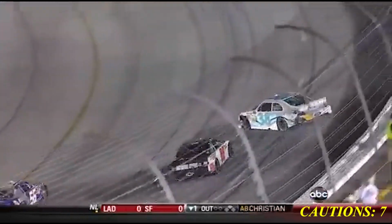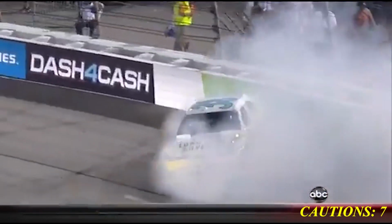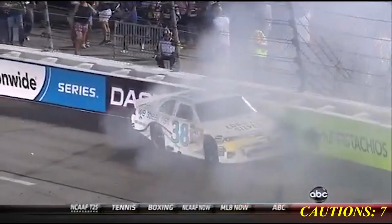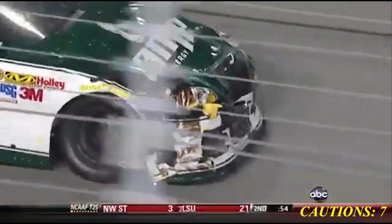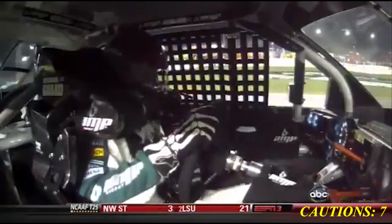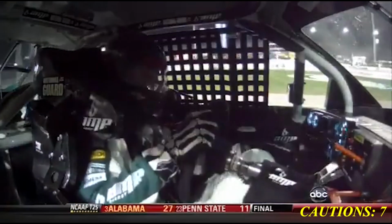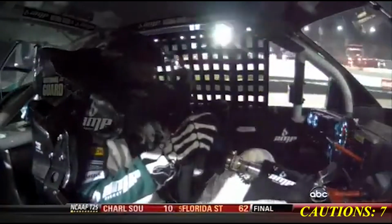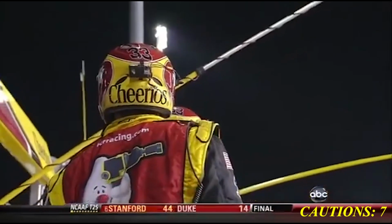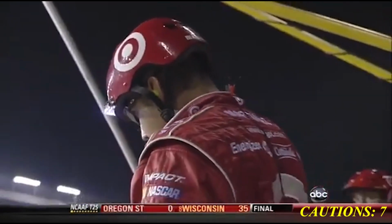As I said earlier, sometimes you just have to handle these things yourself. Junior decided to do that, it looked like. I don't imagine getting bumped into halfway down the front stretch would make you happy. But no, that's not something that you normally get. You have to expect if you're going to do that, then you have to be ready to get hit at some point in time. The only problem is Dale Earnhardt Jr. doesn't need any enemies out here tonight.